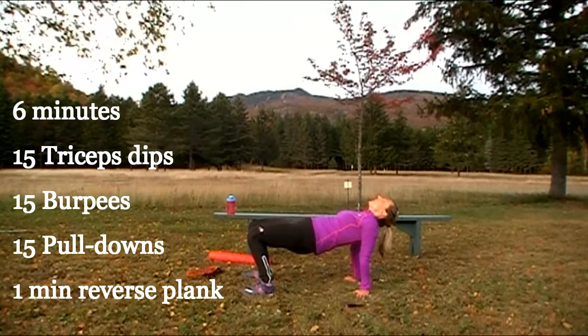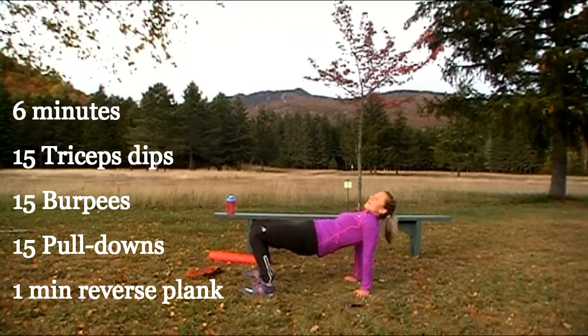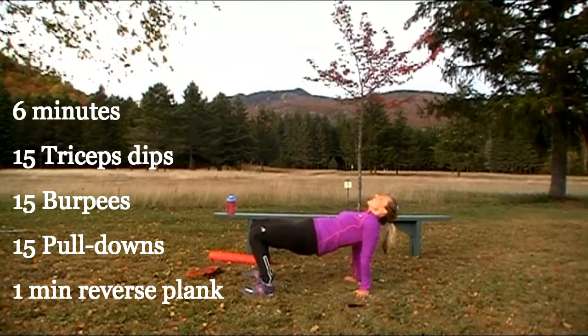Keep going. 30 seconds left, il reste 30 secondes. Don't block out the elbows. Les coudes ne sont pas bloqués. Breathe. We've got this, we've got this. 15 seconds, il reste 15 secondes.